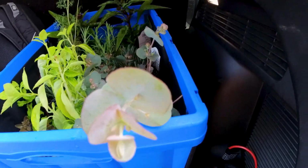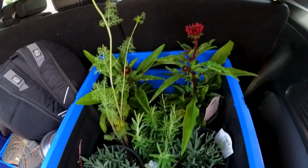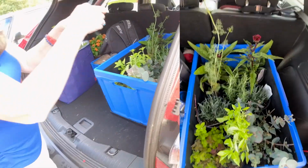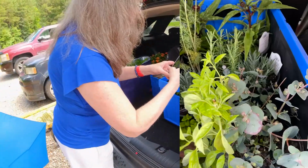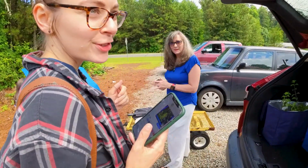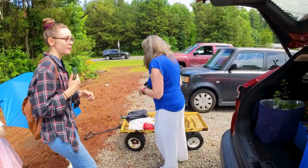Gosh, look at that eucalyptus. Oh, that eucalyptus smells so good. Fortunately, I think Carson is on board for a eucalyptus tree. He's like, oh yeah, that's so nostalgic for me. They grew everywhere in LA.